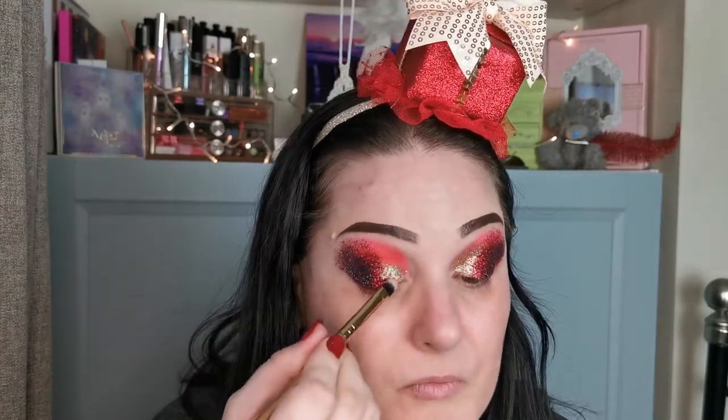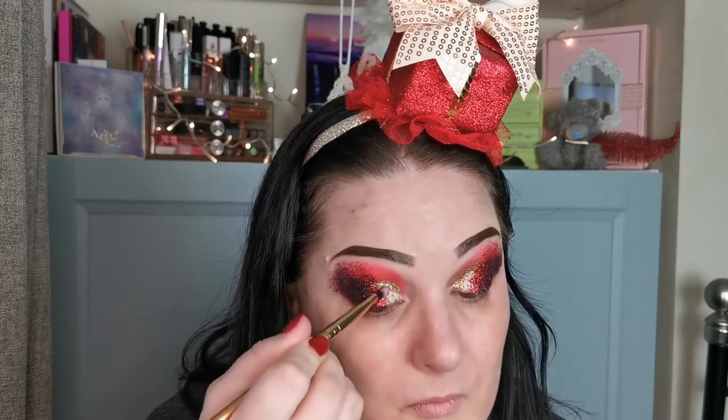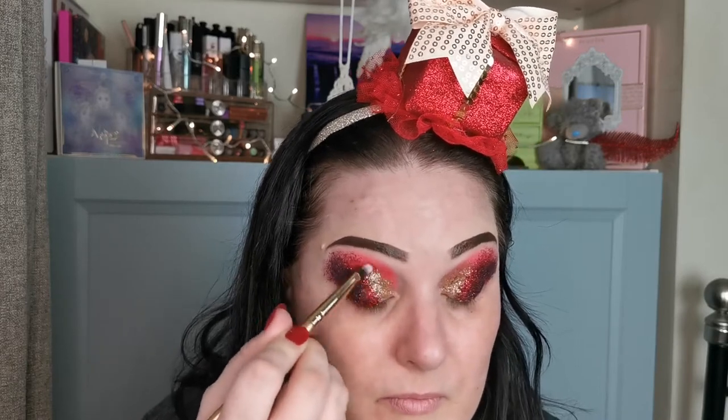I cannot get over how amazingly beautiful these pressed glitters are. I don't think I even really needed to use a base, like a base color at all, because yeah, they just do it all by themselves. Look at that. Stuff is like magic. Yeah, I really needn't have put any shade down at all, because this glitter really doesn't need anything. Oh, well.